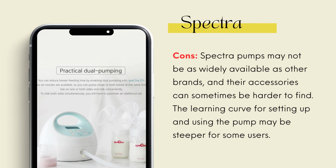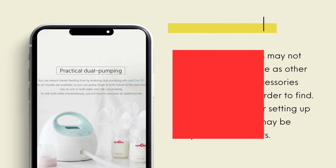Cons: Spectra pumps may not be as widely available as other brands, and their accessories can sometimes be harder to find. The learning curve for setting up and using the pump may be steeper for some users.